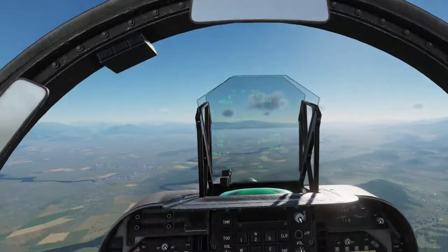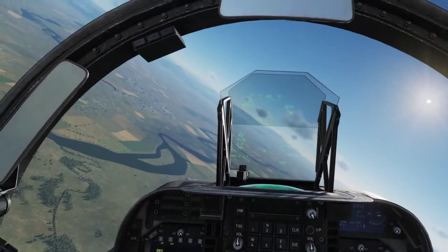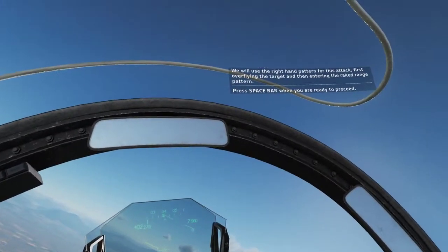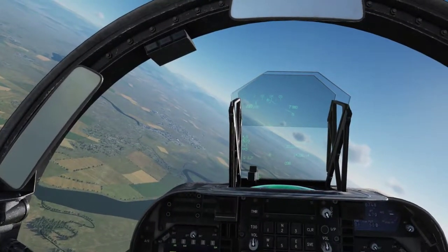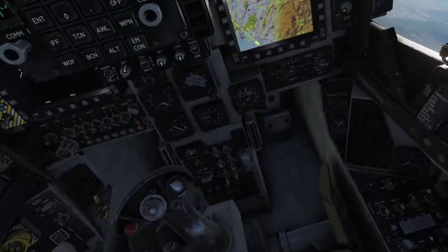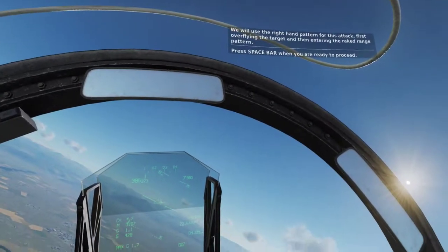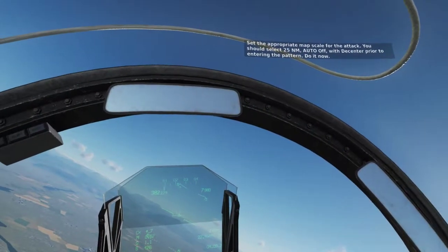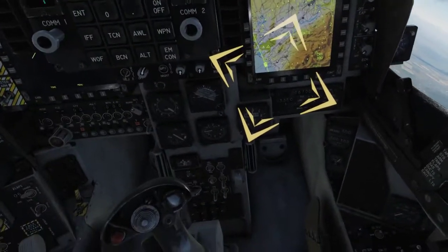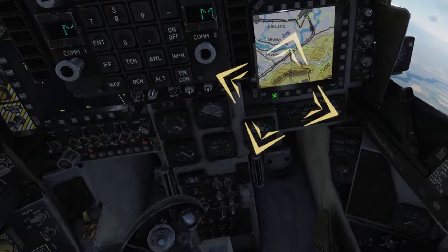You will use the right-hand pattern for this attack, first overflying the target and then entering the raked range pattern. Set the appropriate map scale for the attack. You should select 25 nautical miles, auto off, with decenter prior to entering the pattern. Do it now.